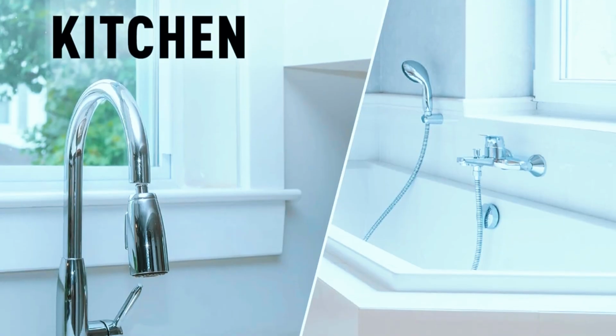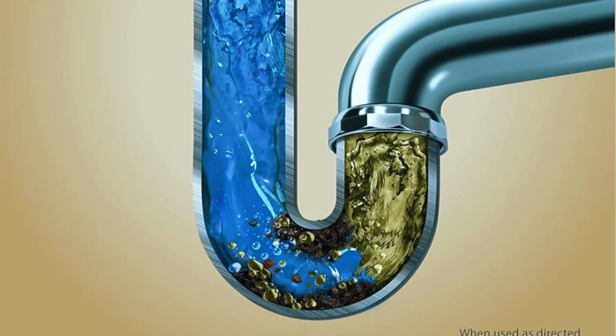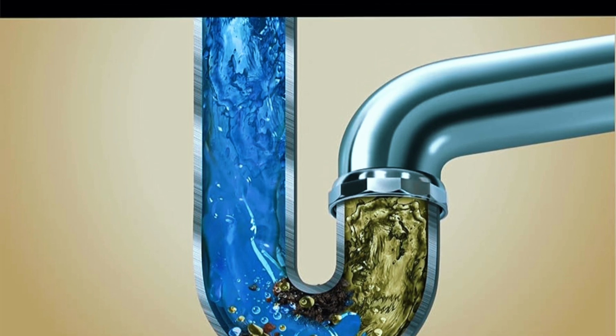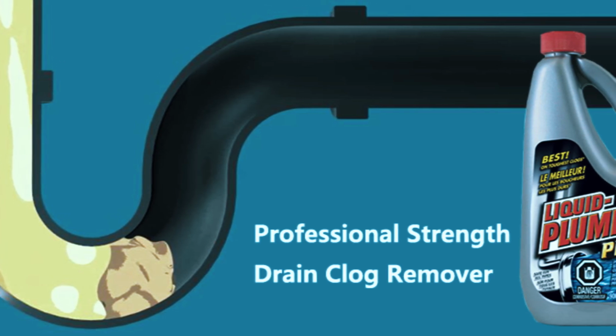It works especially well in tubs, bathroom sinks, and shower drains, all the places where hair tends to collect. Many users have noticed that clogs start to loosen within 15 to 30 minutes after applying the gel. For even tougher clogs, letting it sit a little longer before flushing with hot water can help improve results.